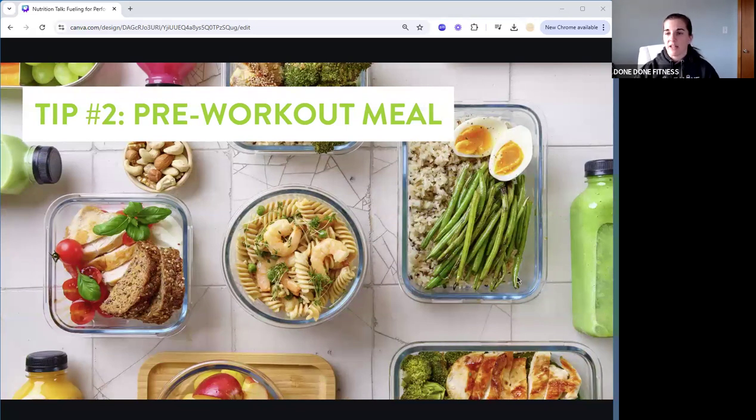So we want to focus on having a balanced meal about 2 to 4 hours before exercise to provide sustained energy. We want to focus on including a combination of carbohydrates and protein and keep fats and fiber low to avoid digestive issues during exercise. Eating carbohydrates 1 to 3 hours before a workout can help ensure you have readily available glycogen for energy. I hope you're starting to see how some of these pieces are coming together.